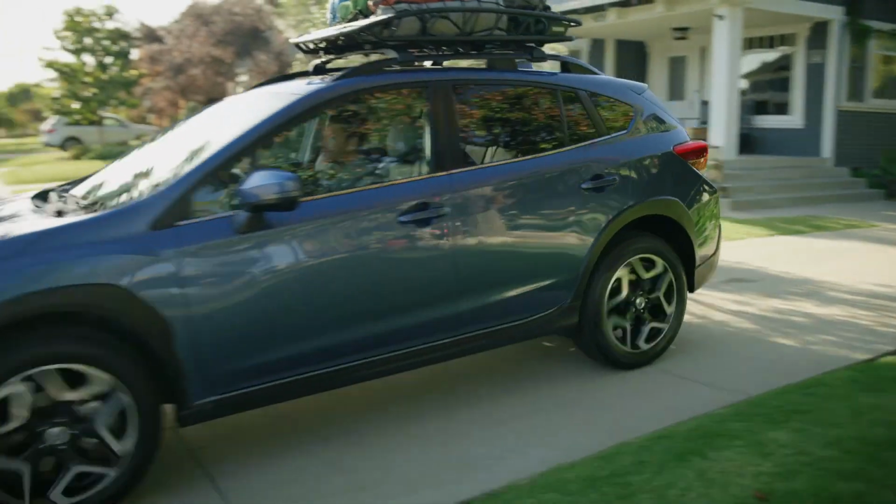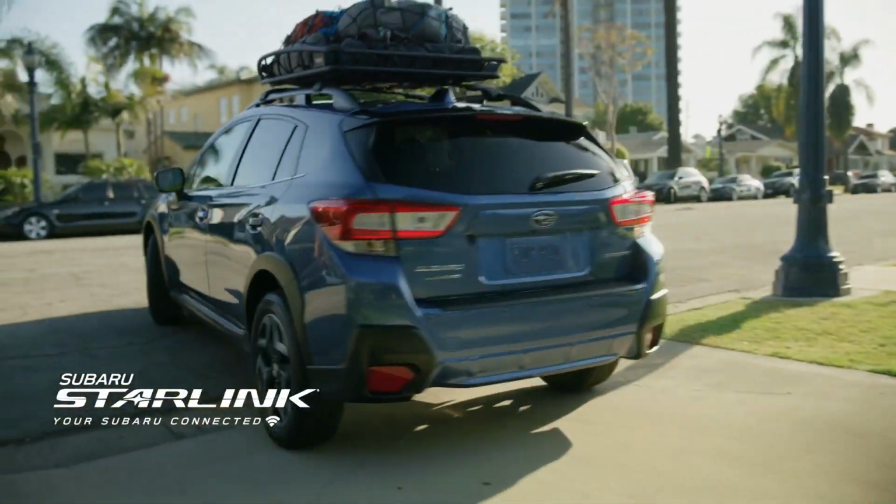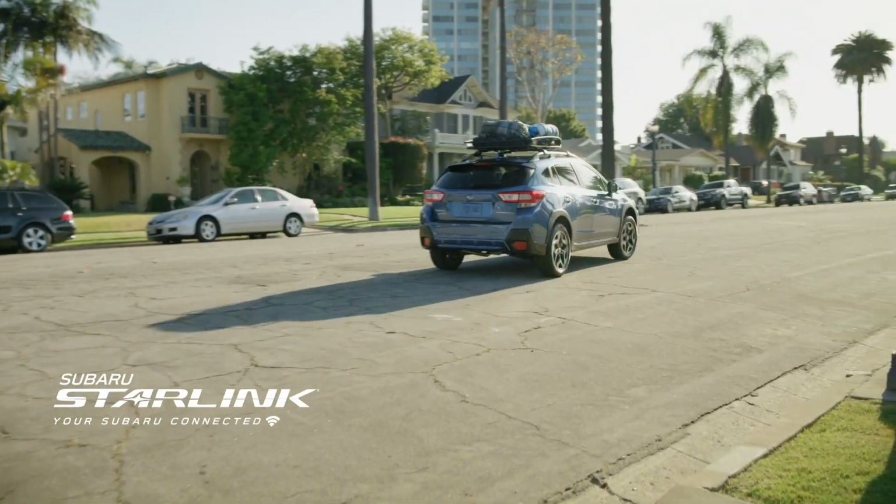Technology you can count on. Subaru Starlink Multimedia is the safe and convenient way to stay connected and truly enjoy your drive.